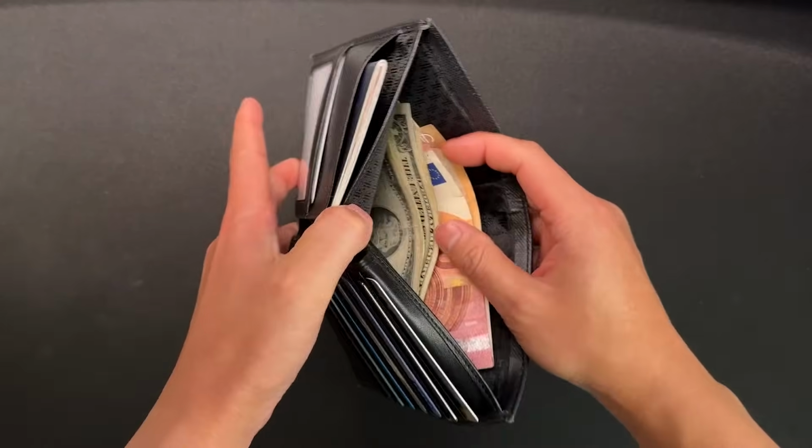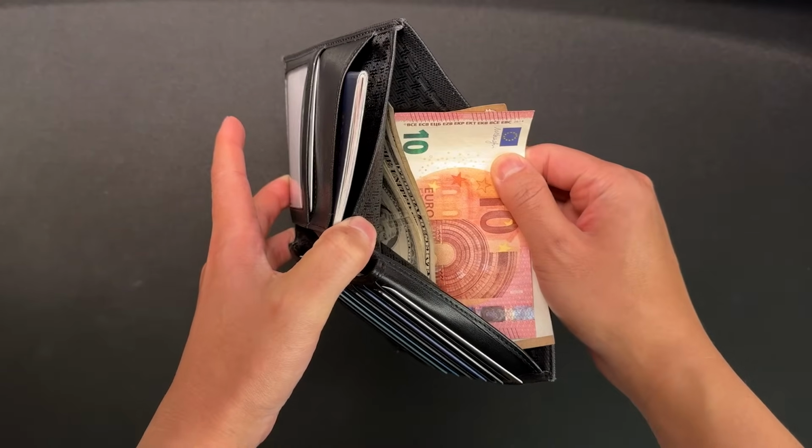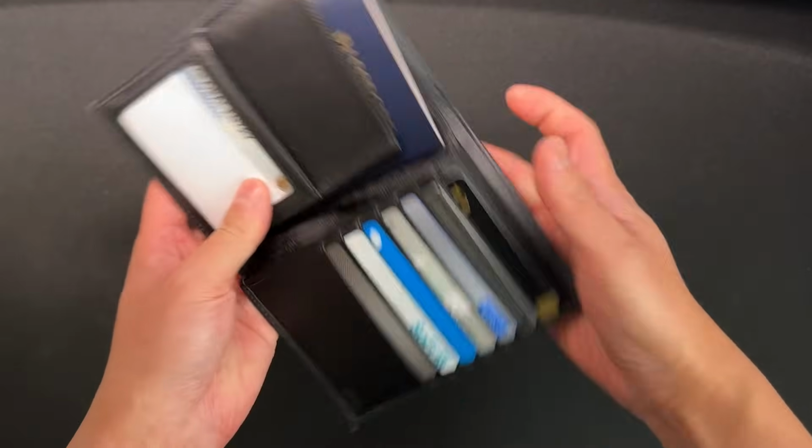You can do this by visiting the global entry website, and it's pretty simple. Moving on to the pocket behind my passport, I keep some extra cash handy, including US dollars and local currency. Since we're going to the EU soon, I packed some euros and some US cash just in case of emergencies.